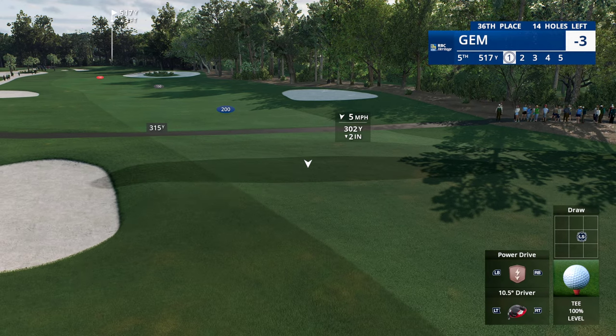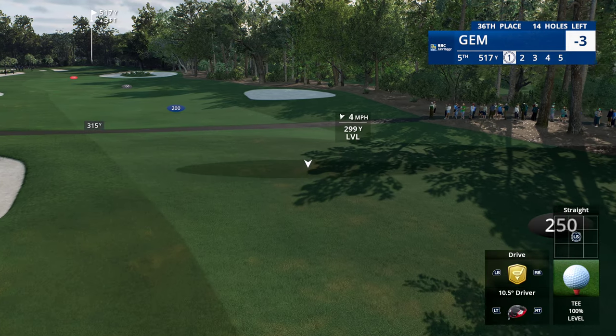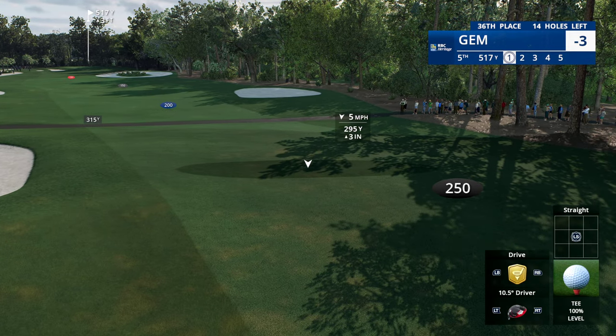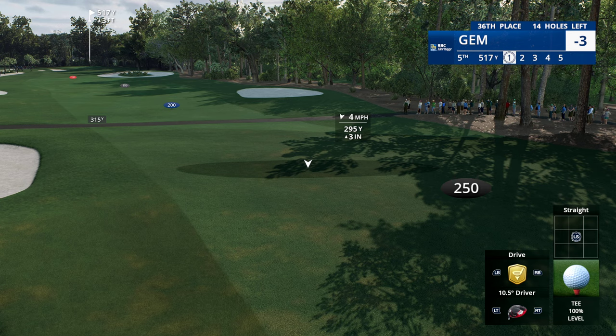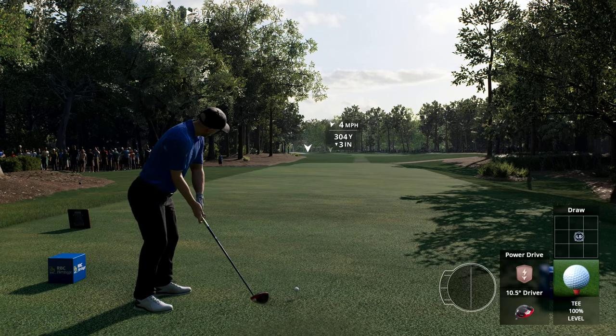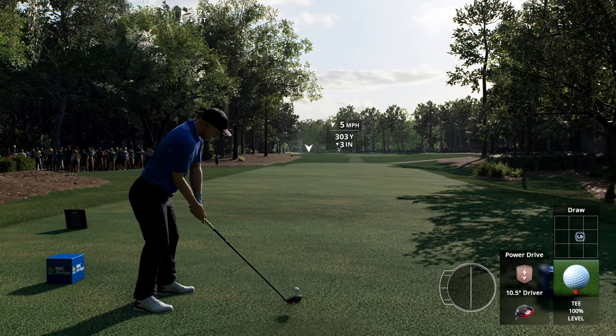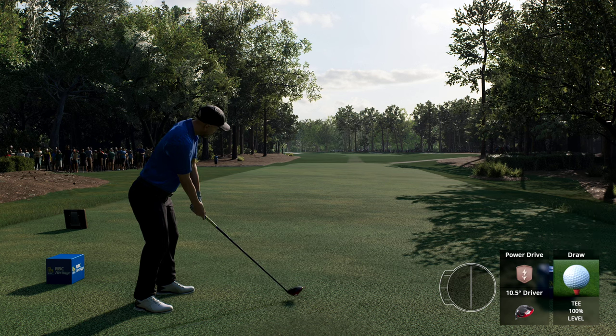So I think we'll put a little bit of... Look at the dispersion rate on it, though. It's massive. So I don't think I'm going to go with a power drive. Hold on. Is that a par 5? Yeah, it is a par 5. I think I will go with a power drive. Gonna have to, as I said, put a little bit of draw on it, because I think I might hit that branch there. That should be okay there.